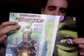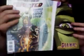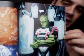Trapped inside the bottle city of Brainiac. Let me just say this. At the end of the comic, I guess I can show the art. Although, can I? Yeah. The Brainiac we get is the classic Brainiac, which is great because I did not like Brainiac's redesign in the New 52. So it looks like that was just a robot of Brainiac, and we're getting a redesign of Brainiac.